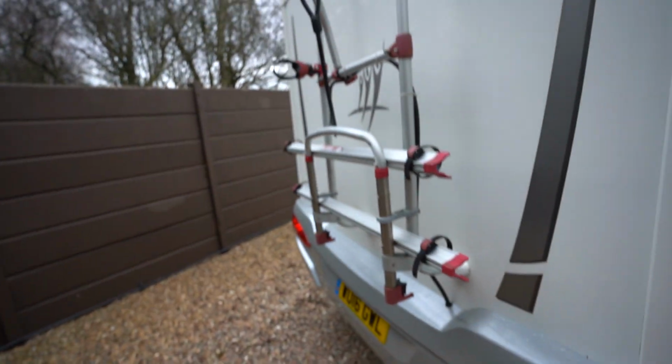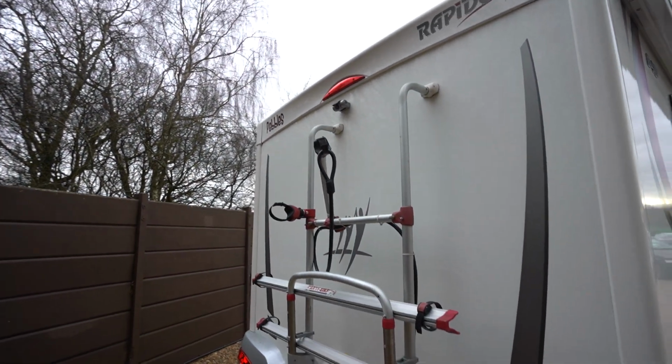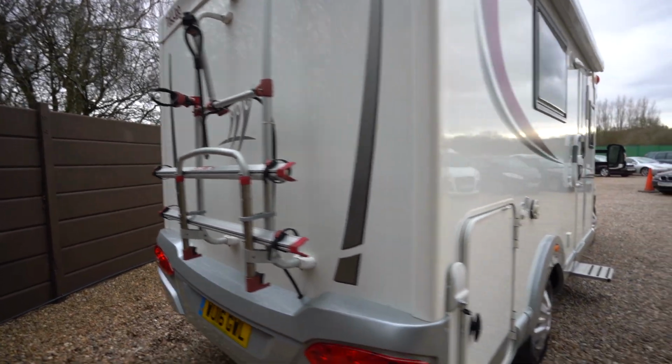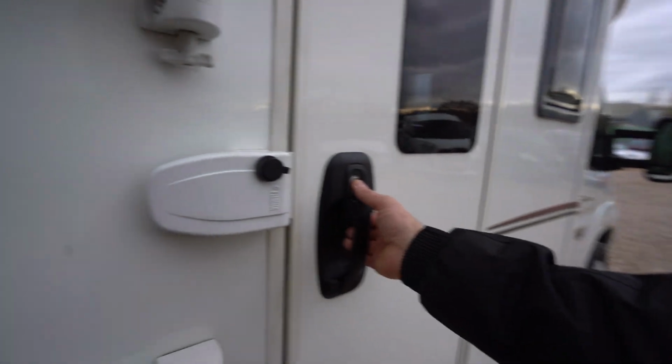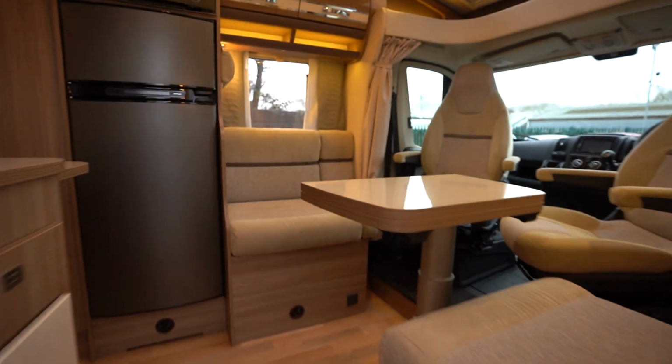On the rear of the motorhome, we've got a reversing camera and a 2-bar cycle rack. So really well equipped, loads of extras on this motorhome. So let's go and have a look around inside.